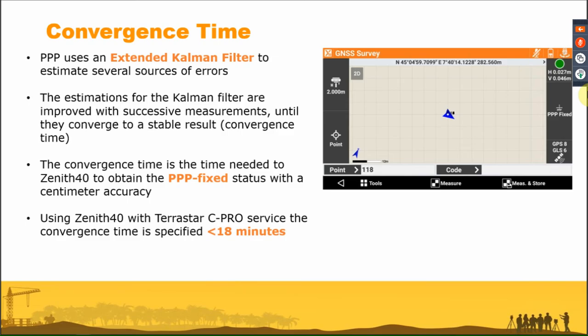So we need to consider that the PPP solution uses an algorithm based on an extended Kalman filter scheme, which allows us to estimate several errors. We already talked about the bias error. We can compare the convergence time to the time needed to get the fix using a local network, so a reference station network, with our receiver.